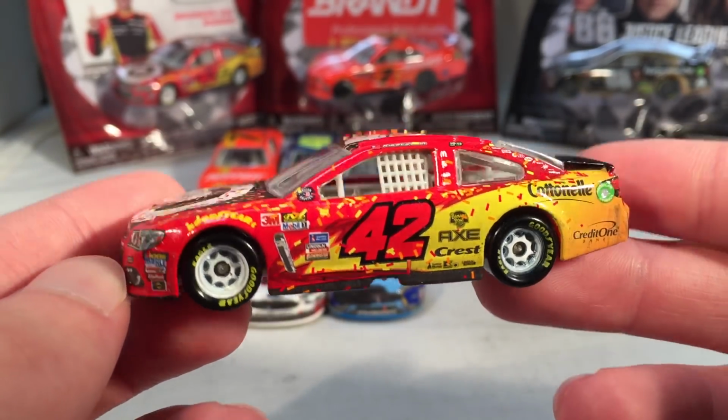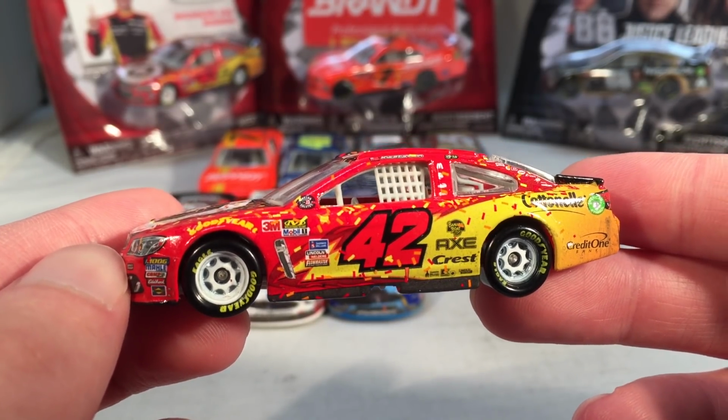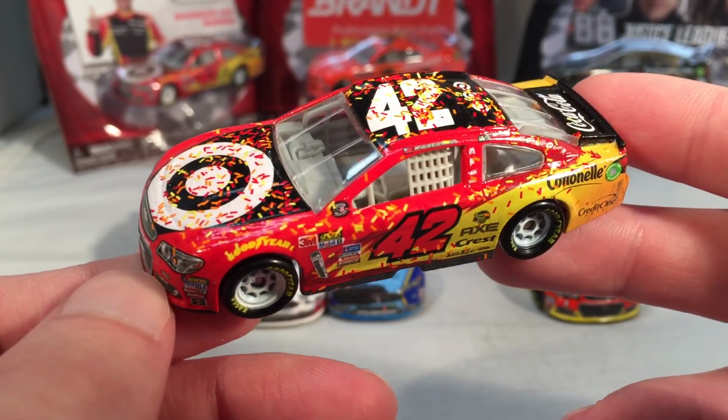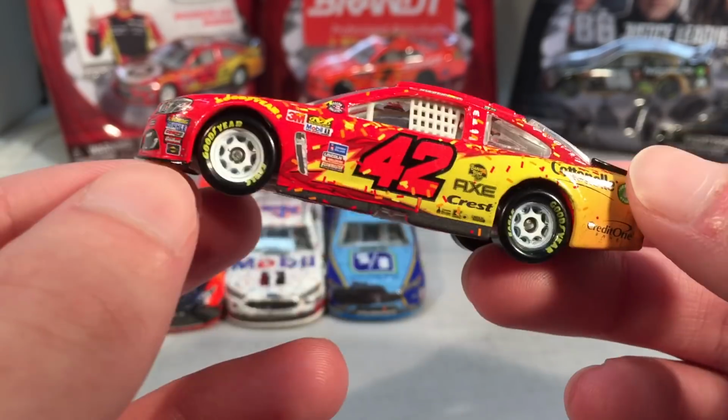So that's pretty nice. Pretty good choice for the Authentics line, and probably the last Target car we're ever going to get in the Authentics line. So if any Target fans are out there, this is probably your last chance to get a Target car.